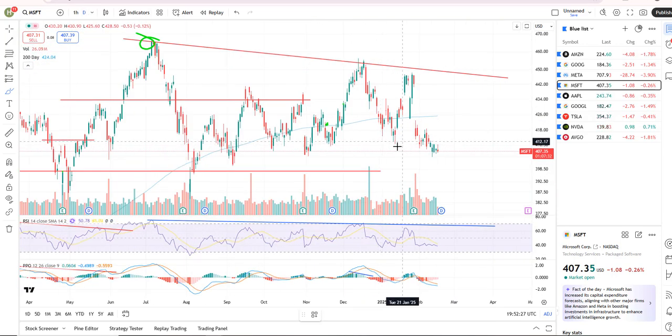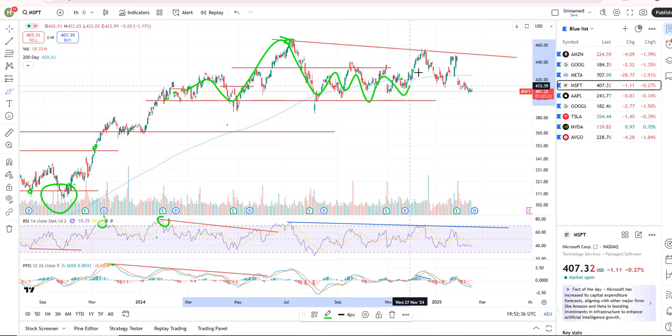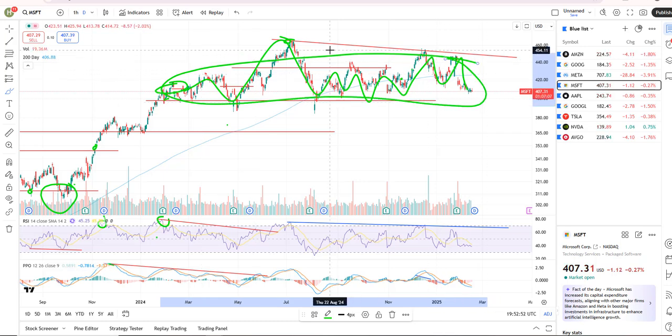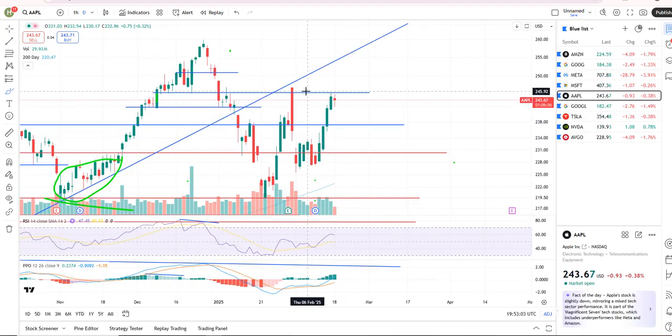Okay, Microsoft. I don't see any real change right now. We have a big sideways trading range, and Microsoft is essentially going nowhere. We've been trading in this range for over a year now. It goes up, but it also goes down, and it's not trending anywhere. It's just chopping sideways. If you take out the bottom of the range, you should head lower. Otherwise, we're range bound. Apple at resistance now, which is about 245.56.